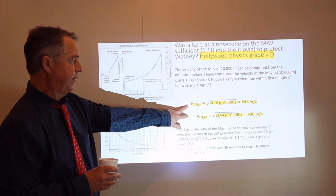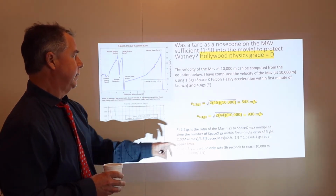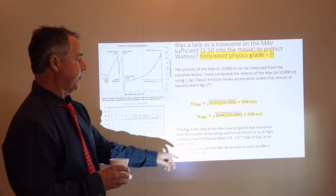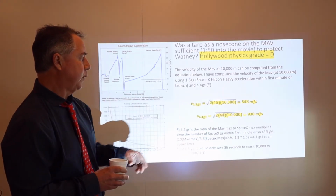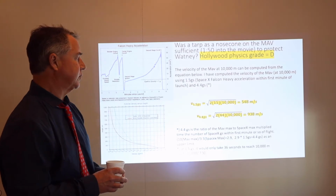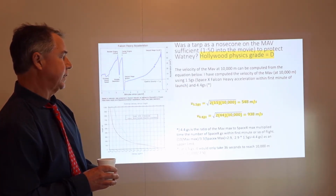Okay, so that's what this is. From Newton's second law, you can derive these two equations. This is 2 times acceleration times the altitude. So after 10,000 meters, how fast is he going if he's traveling at 1.5 Gs? 1 G is about 10 meters per second squared, so 1.5 Gs is 15 meters per second squared. Plug all that in and take the square root: 548 meters per second.